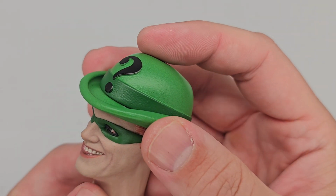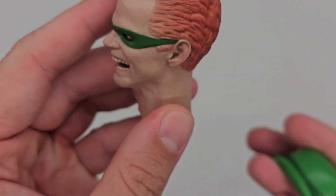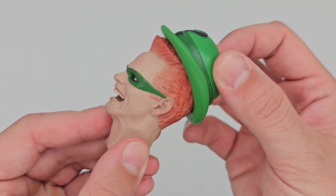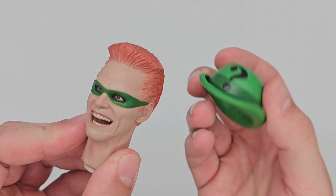Now, the hat does not come off of this sculpt, so don't try. It is meant to be stuck on. If you have this sculpt on, the loose hat that comes with the figure as well also clearly does not fit on top of the plastic hair. So once again, don't force it there.